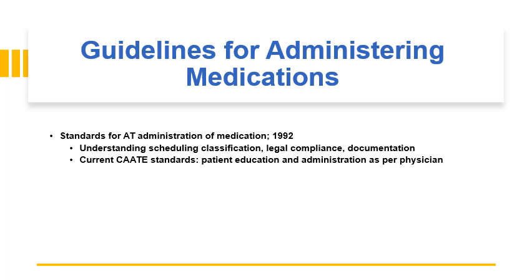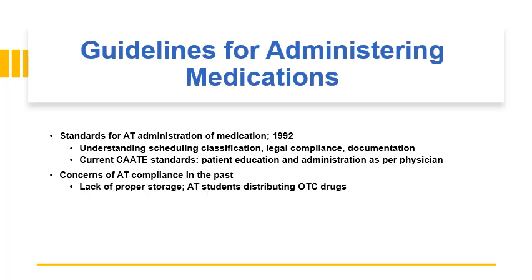So as the team physician permits within standing orders, we are able to administer medications based on those standards. I've already talked about there have been concerns with AT compliance in the past. Things such as, number one, not documenting medications given out to patients, and having students give medications to patients. All of those things need to go through the proper channels.